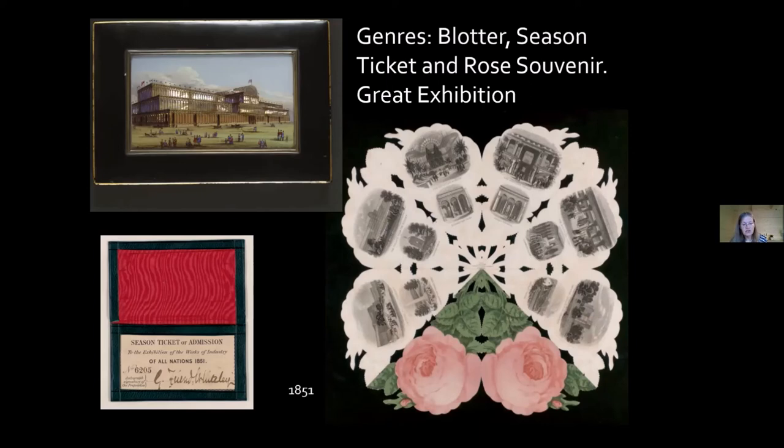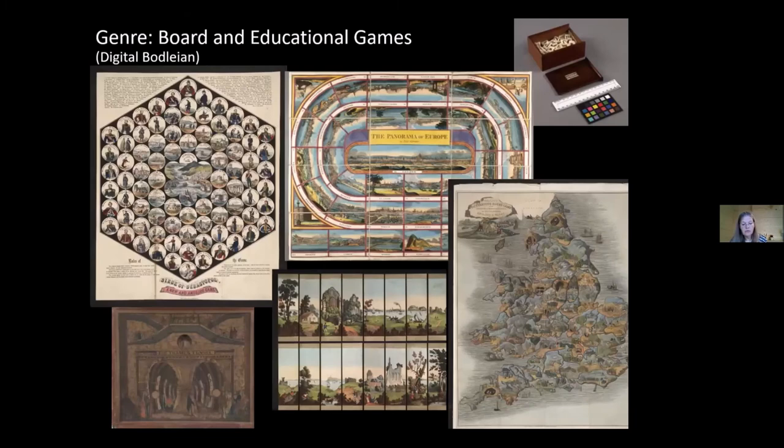Johnson's collection contains many board and educational games which you can enjoy through Digital Bodleian. We have also recently acquired about 1,600 games from Richard Ballam. These complement the children's books in the Opie collection, making the Bodleian something of a mecca for those researching childhood.